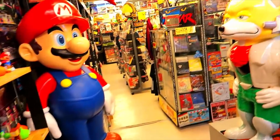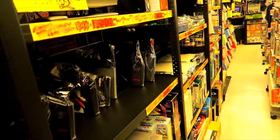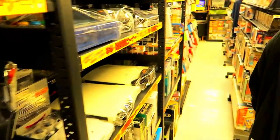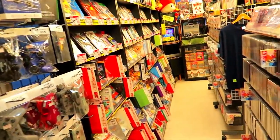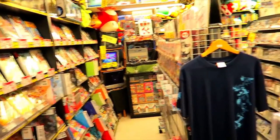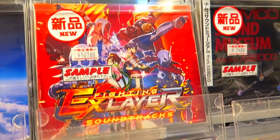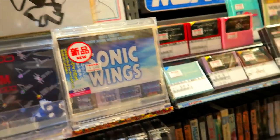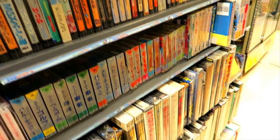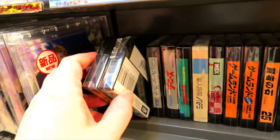No trip is complete without a stop in at the next floor, with all the, usually what I like to look at here is the PlayStation stuff. I did pick up some of those carts though from the first floor. Those are going to go to some good homes. But up here we have cool stuff like this, like soundtracks, even though some of them are pretty damn expensive. The Fighting EX Layer soundtrack, Sonic Wings, stuff like that. And then a bunch of MSX carts right here next to the soundtracks.